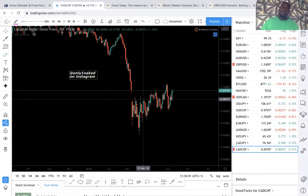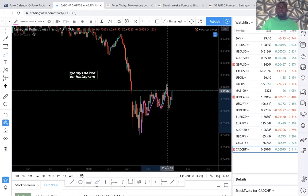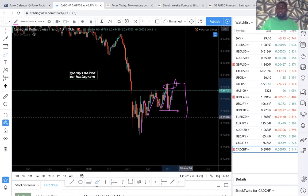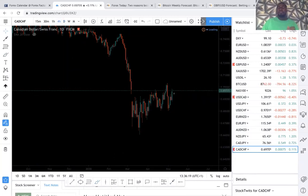Mind you, we are in this big corrective phase also, but within the corrective phase, we are already creating higher highs, higher low, higher highs, higher low, higher high, equal low right there, and then potentially a higher high. It rejects here, comes back to this low, and then goes up. So we are already starting the trend on the daily time frame, even though the price action on daily is looking so messy.